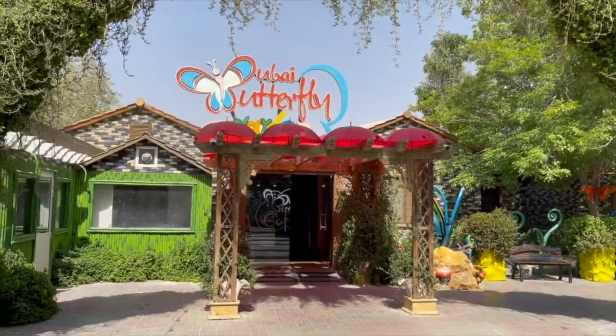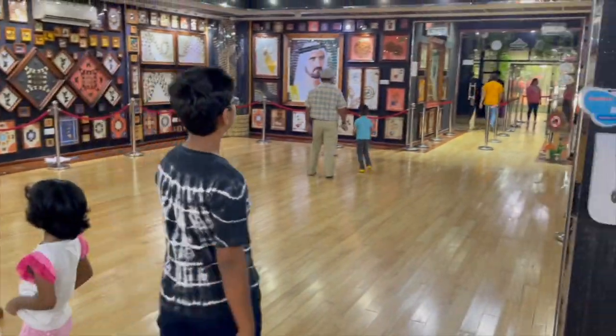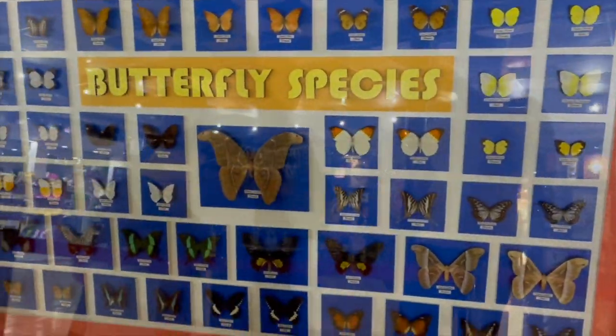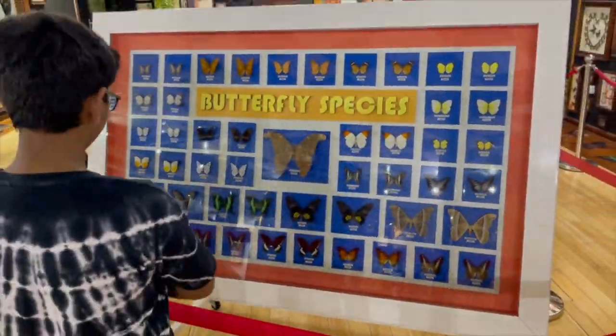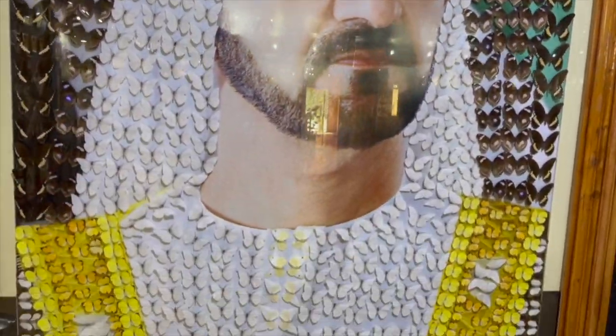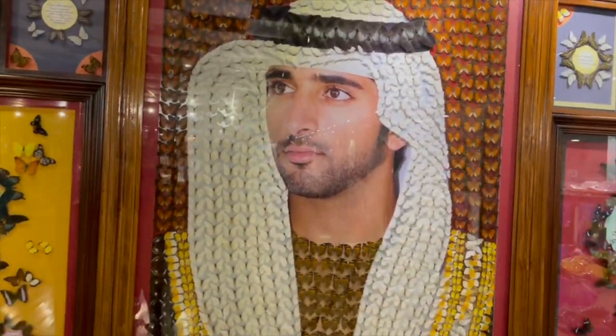This is the Dubai Butterfly Garden. We will walk you through every place. See so many butterfly species. Okay, see the local of Dubai. He's wearing a kandura. So many butterflies.